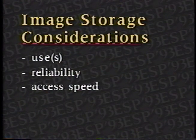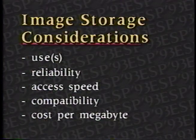How fast can we get the information off this disk? That's a critical issue, as well as the compatibility of these systems. Will your software from one type of hard disk or storage utility work with another similar piece of hardware that's supposed to read that? Compatibility is a critical issue today. And the cost per megabyte. The cost per megabyte can be very, very high on hard disks to very, very low, for instance, on Kodak's photo CD.